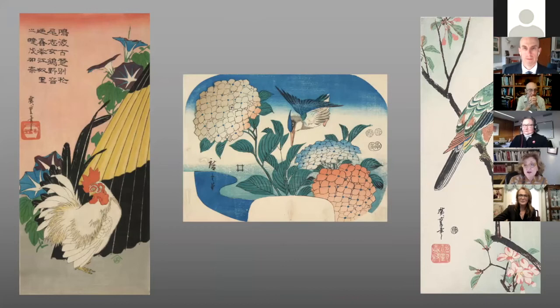Or Kacho in its entirety. Bird flower prints obviously were of appeal both to Van Vleck and to Frank Lloyd Wright. And here you have three remarkable prints in terms of condition and color. And this too is a tip of the iceberg of the holdings in this remarkable collection.